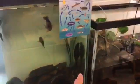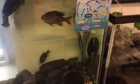Then over here we have the turtle. I'm obviously keeping the turtle. There's a pleco that's non-native. My friend will be keeping that, and that they bought to clean the glass. And then there's a huge catfish right here that's hard to see. You can kind of see it there, that he will be taking home as well, just because it's so huge. So now I'm going to get started.